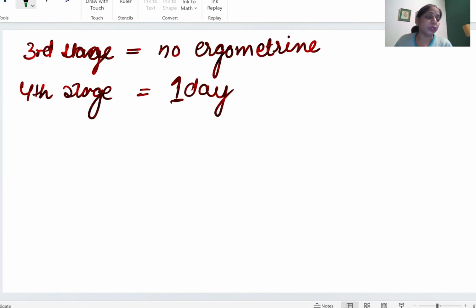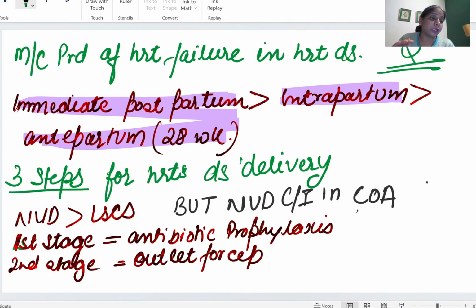This is a very common question asked: the fourth stage in heart disease patients is for how much time? Instead of 1 hour, it is 1 day. Once again, the 4 precautions which you have to take during delivering the heart patient: normal delivery is to be preferred over cesarean. And you have to give epidural, painless delivery.